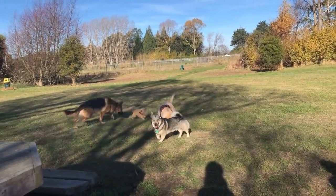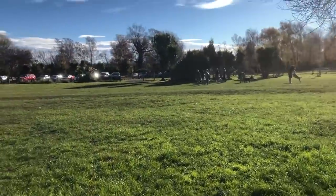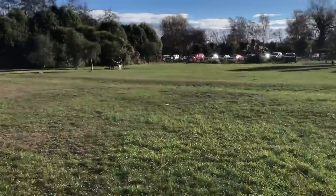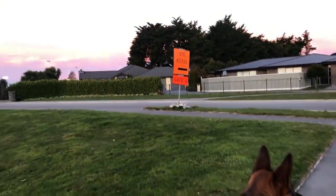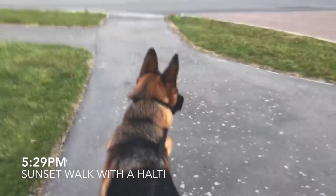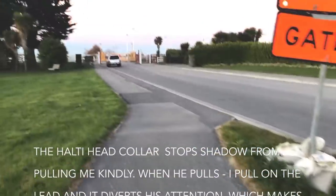Look at how small those are. I know. Look how big those legs are, though. Jesus Christ. All right, come on. Frank. Shadow. Come on. This way. Oh, come on, Shed.